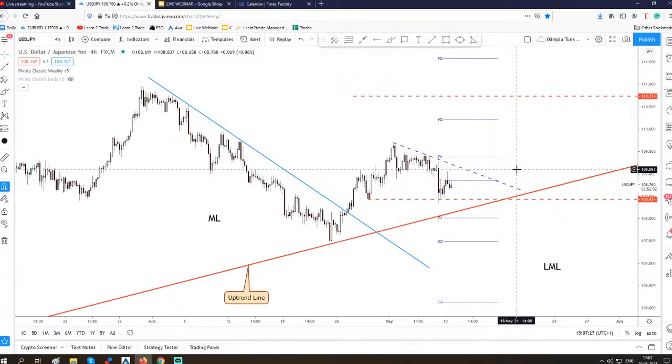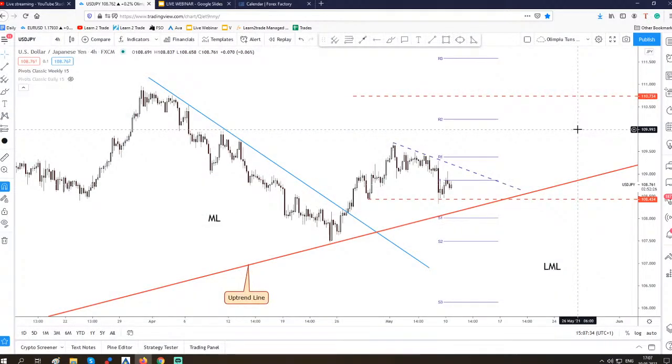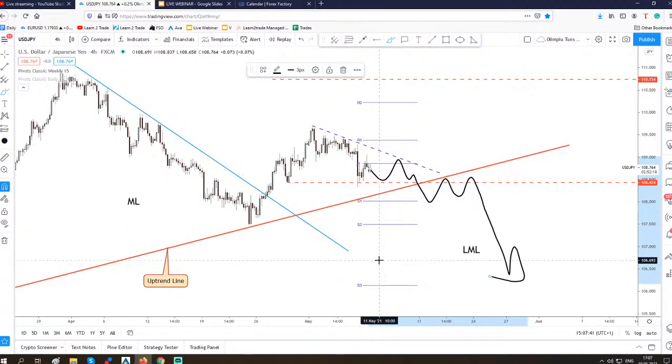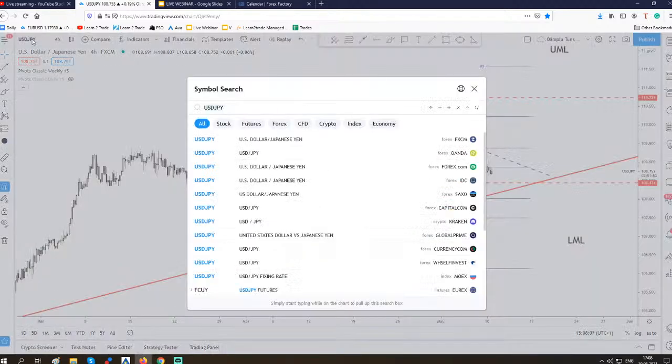Okay guys, let's take a look again. Personally, I believe that maybe a valid breakdown here, a new lower low, could bring us a reversal on the US dollar versus the Japanese yen. This scenario could take shape only if the DXY will continue to drop, and only if the Nikkei, the Japanese stock index, will drop further as well. But right now the bias and the outlook is still bullish.